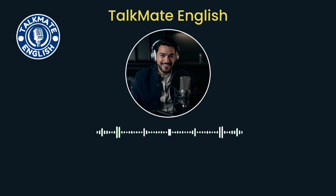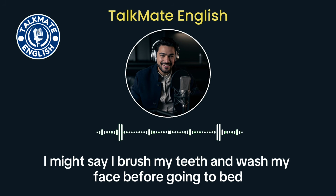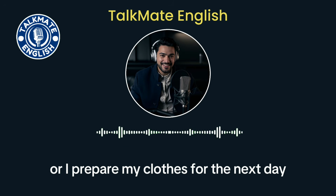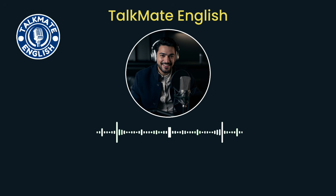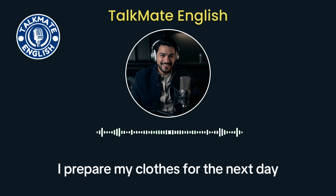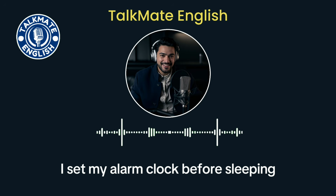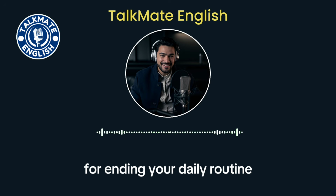Another important part of daily routine is preparing for bed. I might say, I brush my teeth and wash my face before going to bed, or I prepare my clothes for the next day, or I set my alarm clock before sleeping. Repeat slowly with me. I brush my teeth and wash my face before going to bed. I prepare my clothes for the next day. I set my alarm clock before sleeping. Very good. These are very natural and useful expressions for ending your daily routine in English.